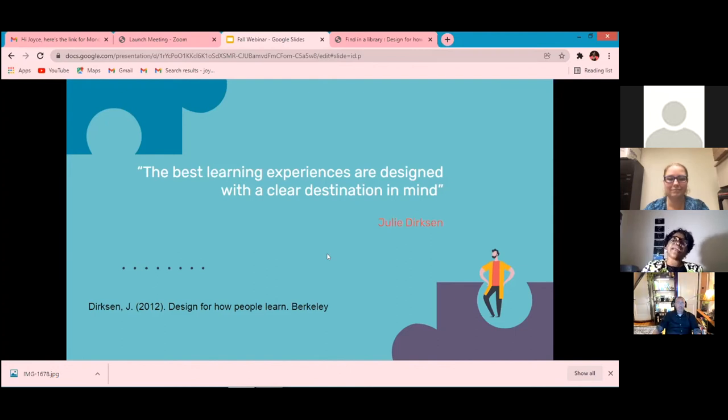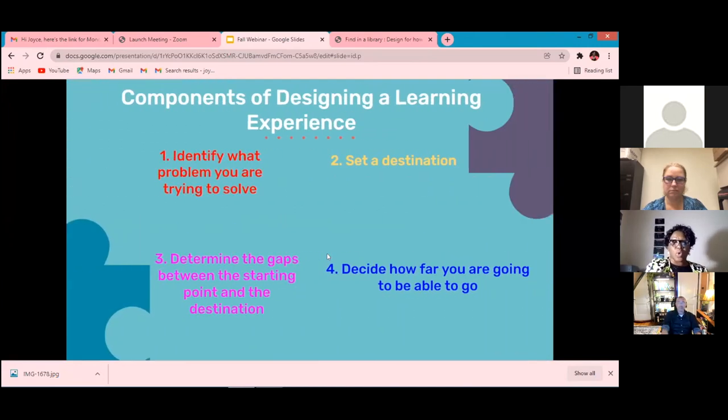I've been reading a lot of late. Julie Dirksen, in her book Design for How People Learn, noted that the best learning experiences are designed with a clear destination in mind. This is bringing us over to the learning goals. We are not going to actually develop learning goals today, but we are going to concentrate on how to align these learning goals with the ideal blended learning models. So we will look at the components that go into designing learning experiences. Let's take a quick look at these.